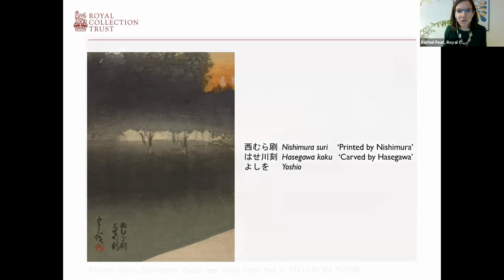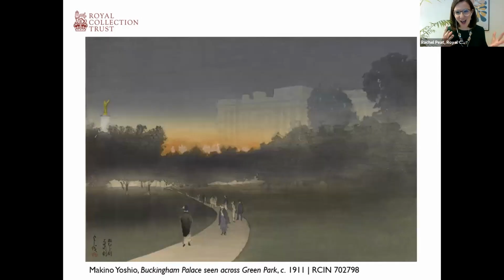So really what we find is we've got this marriage of a kind of uniquely British subject with these elements of European artistry, but through a Japanese medium. And I love that kind of syncretism. The artist, in fact, gave this print to one of the inhabitants of Buckingham Palace.